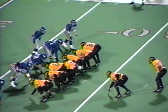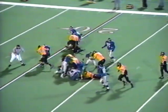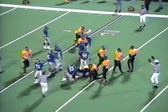2nd down and 3 for the Jackets from the Brewer 27-yard line. Twins to the left. It's Hubert again. Off tackle inside the 25. 1st down to the 23-yard line. Gain of 5 that time for Hubert.